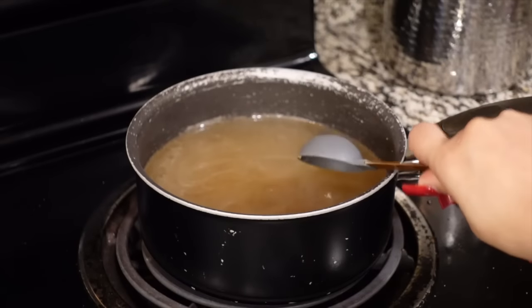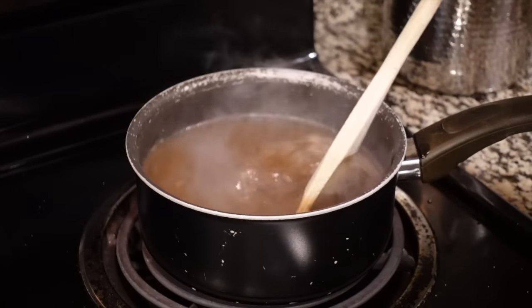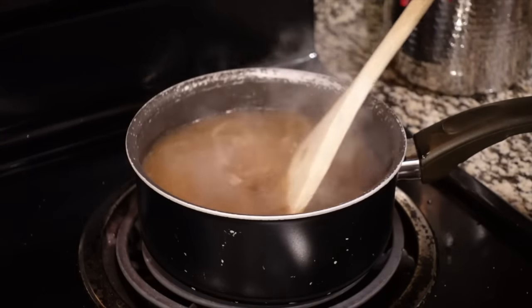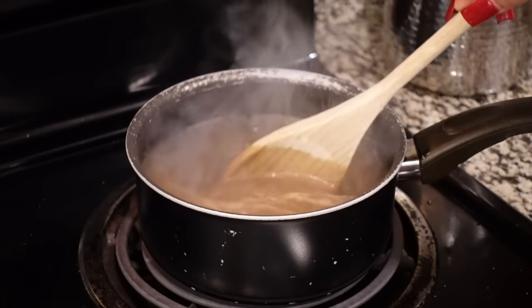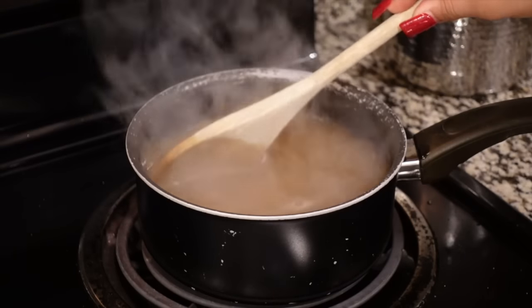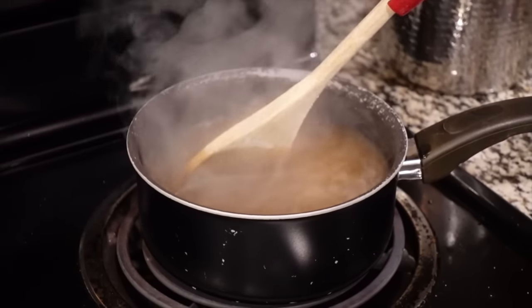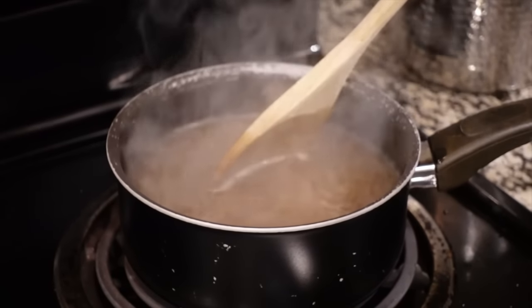I did decide to add in a little bit more just because I wanted mine a little bit more dark, but as you guys can see, once that dissolves into the actual mixture, the syrup itself will turn this caramel brown color, and this is the color that you want it to be. I did let mine boil just a little bit, like I'm talking a smidge. The second that you see those bubbles start to form, that's when you know that the syrup is ready.